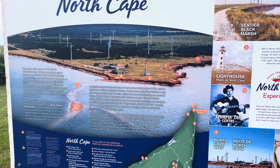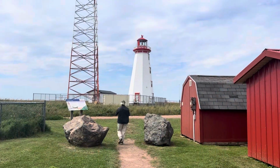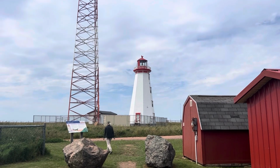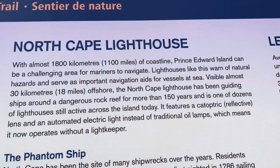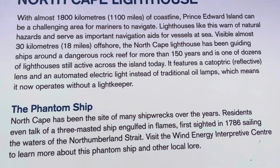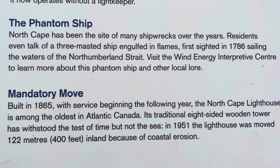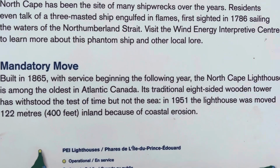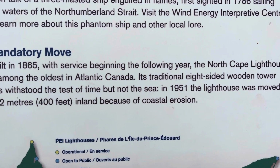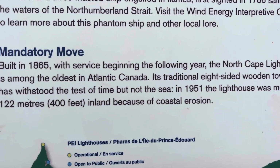There's a big windmill farm here, as you can see. There's the lighthouse, a little closer shot of it. I believe it's a functioning lighthouse. This lighthouse is in operation. Here's the information about it. It was actually moved inland from its real location because of coastal erosion. It operates with electric now and does not have a lighthouse keeper.